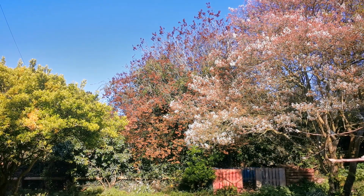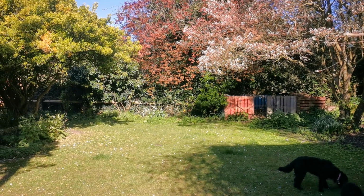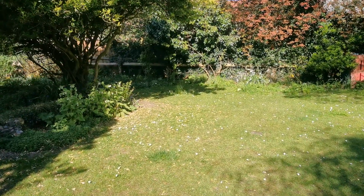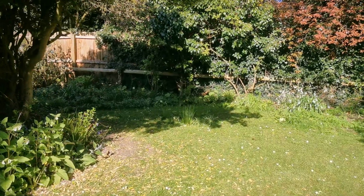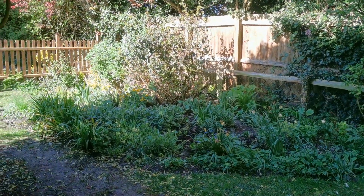Bronze-leaved prunus, which is just about finished flowering now, and the dense ivy canopy behind. Some snowflakes in the far background. I'll walk you around now into the newly planted area, which we've expanded by cutting back the dense shrubbery which was here for many years. And we've managed to reclaim this little border quite well.